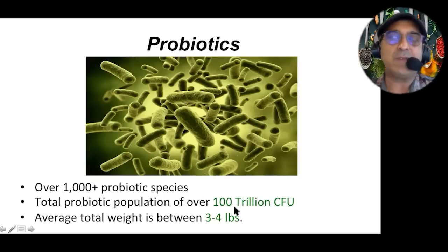And the interesting thing is when you go buy a supplement, like the one I mentioned before that GI doctors might recommend, or something you get over the counter, it has one species of only 1 billion. And we're talking about 100 trillion.